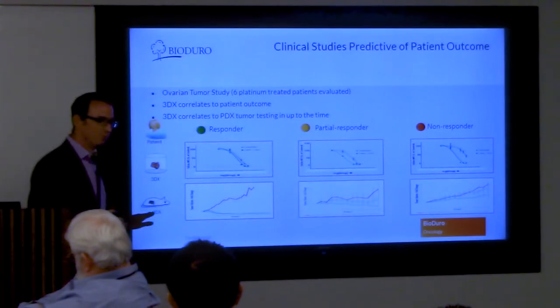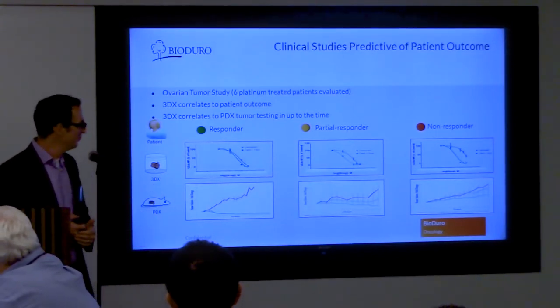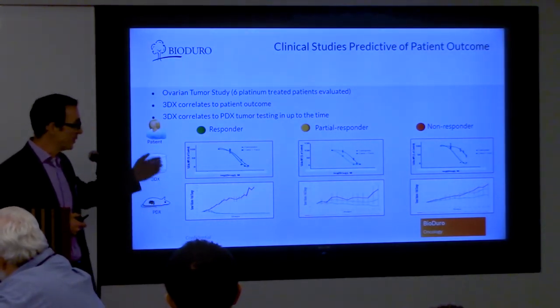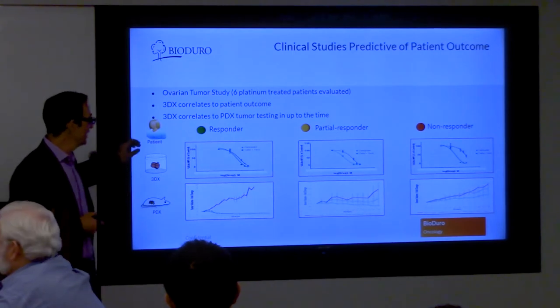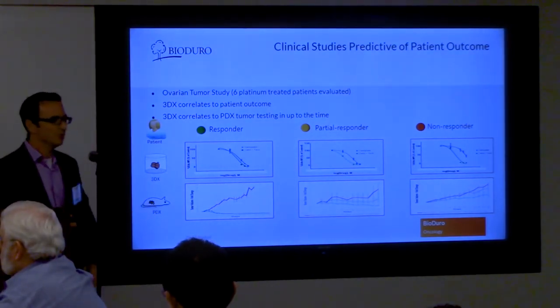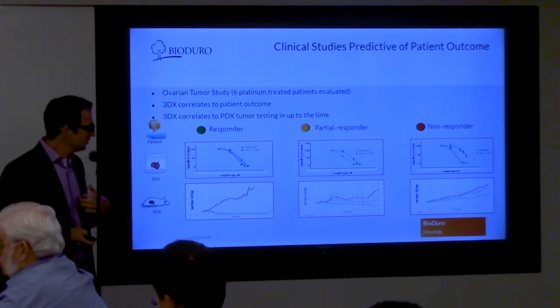And when you put the same tumors into a mouse, and you grow them as patient-derived xenograft models, and then treat with platinum, you see the same response here. So we have really a preservation of response from clinic to 3D in vitro to in vivo xenograft. And this gives us a lot of confidence.